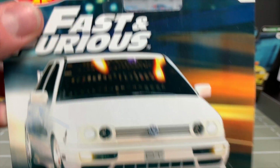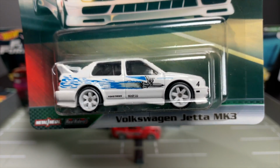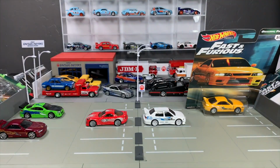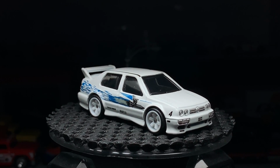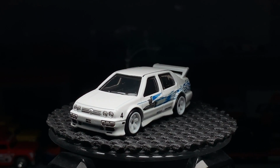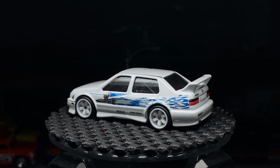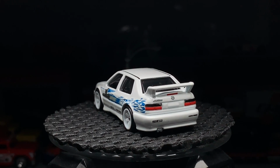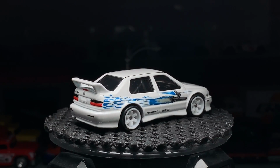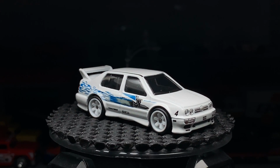Number 4 of 5. Oh, this one is cool. Another casting that without Fast and Furious, we don't see it. And I think this one is just awesome. It is the Volkswagen Jetta Mk3. I remember seeing these Mk3s around when I was younger with the round headlights, and just how cool of a car this was, and how great is this one. It is sitting on the TE37 6-spoke wheels, and it looks so good in white.